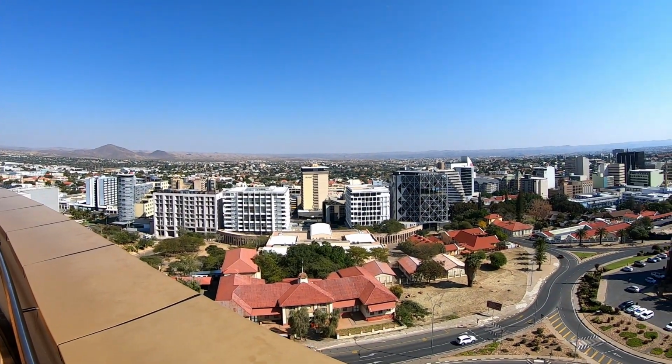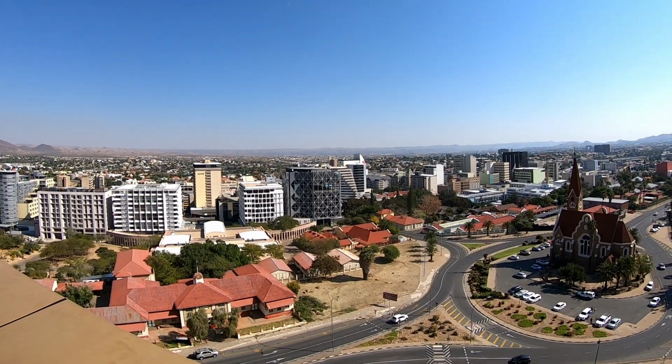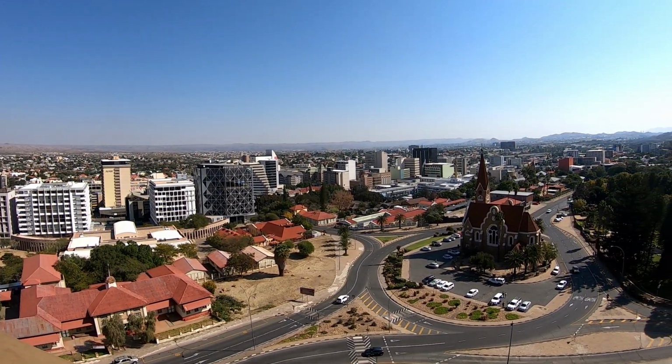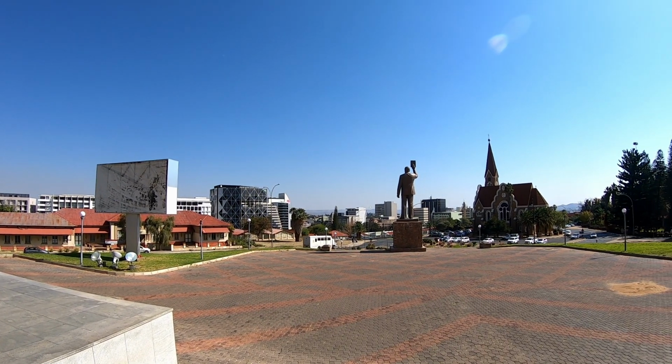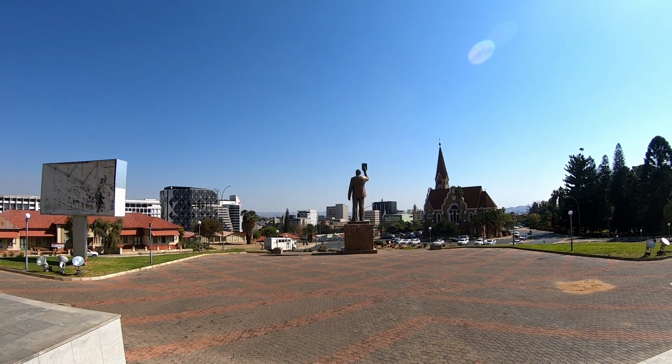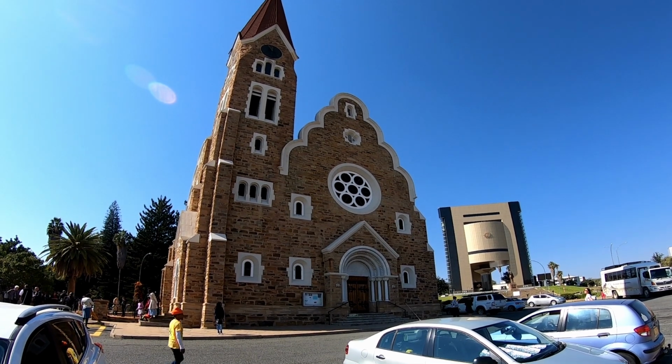You can actually see our next stop from here, the iconic Christuskirche, surrounded completely by a roundabout. It's just across the street from the museum, but unfortunately I couldn't go in, so I just had to admire the structure from the outside.